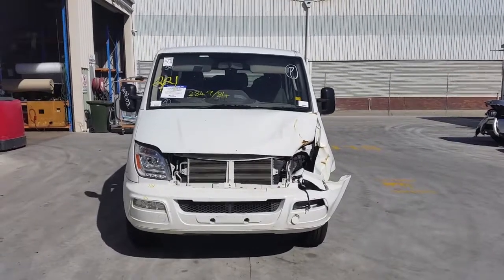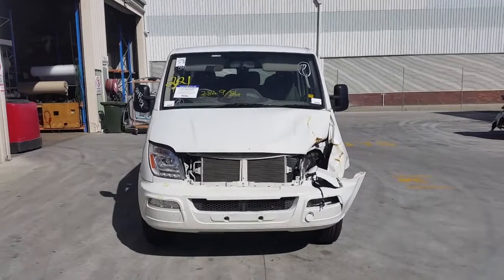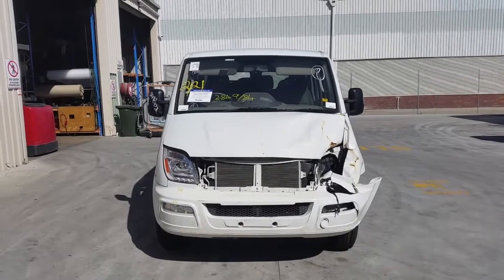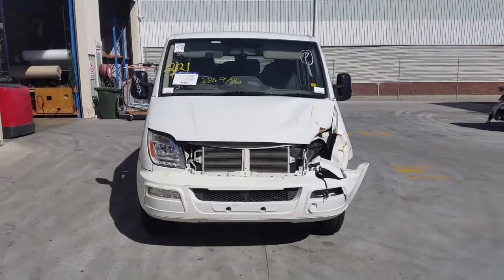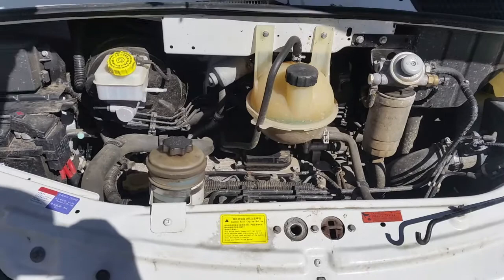Our phone number is 0738 481382, and today we have a 2015 LDV V80 11-seater van. Stock reference number 3947. This shape runs from the first month 2013 through to the 12th month 2018. It has a 2.5 litre 4-cylinder turbo diesel engine backed by an automatic front-wheel drive transmission.